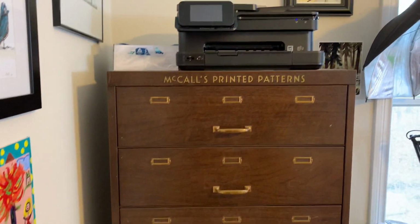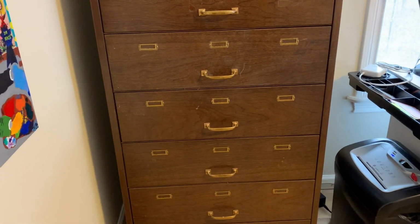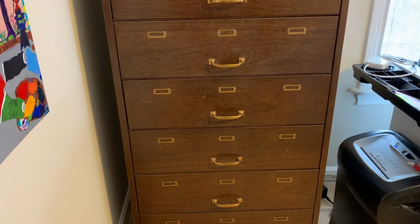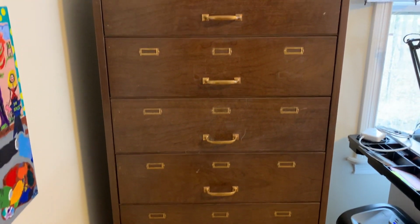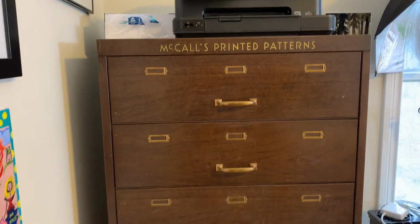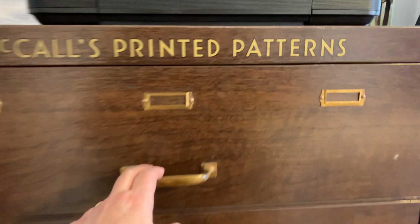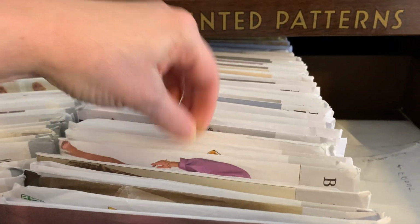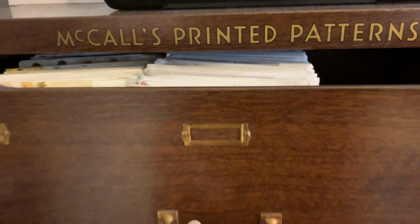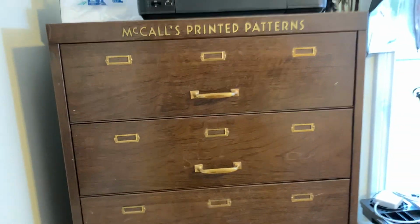7 drawers. I don't have it full. It's about half full of patterns, and then the drawers at the bottom, a couple of them are empty, and then in one I have some other kind of bookkeeping supplies. But yeah, 4 of these drawers are almost completely chock full of patterns. I'll show you just the top. So this is, okay, this is not full, but these are Butterick. I kind of keep my patterns sorted by pattern company and then in numerical order within that.